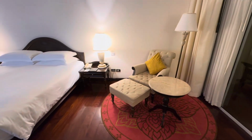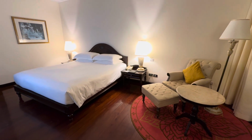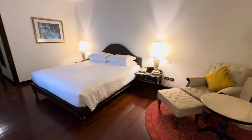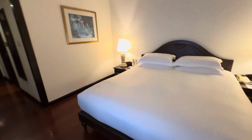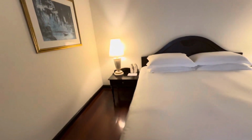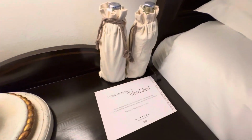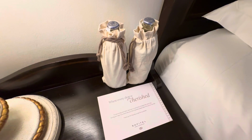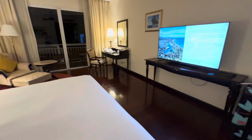Anyway, so how beautiful is this little lounge area? Really loving this. We've got a bed. They did offer us 2 singles as well, to be fair. But we just said which one's got the better view because we're not bothered either way. And every drop is to be cherished. We've got some more complimentary water, which is nice to have too.